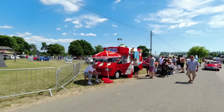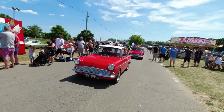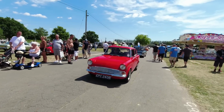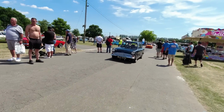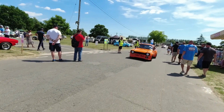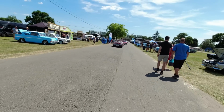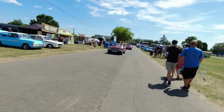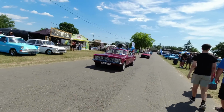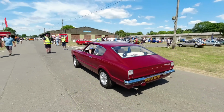Oh, we must pay homage to the ice cream van, which is a Ford Transit, pre-Smiley. Very nice, Mark III Transit. The ice cream is very good as well. Here go the Anglias. Yeah, very much home time o'clock, I think. Here comes that Taunus again, a better look to have a proper look around it. Oh, he's won a rosette. Excellent, in the top 10 cars of the show.